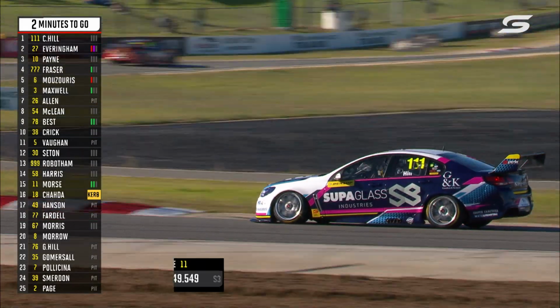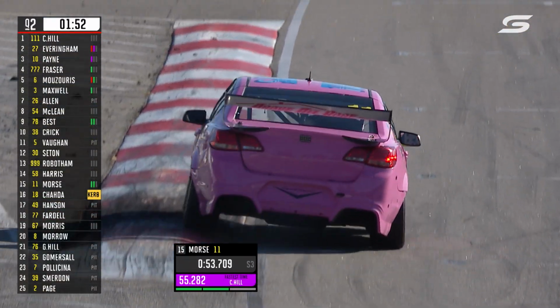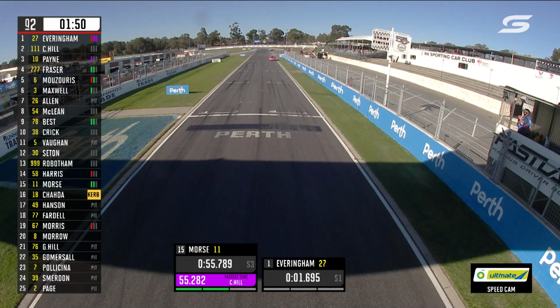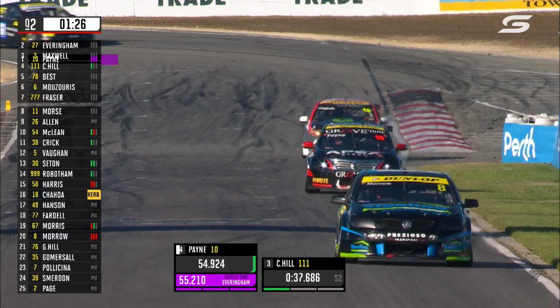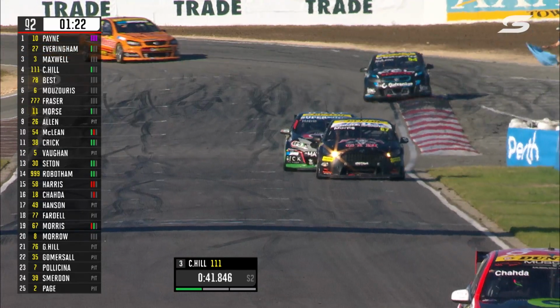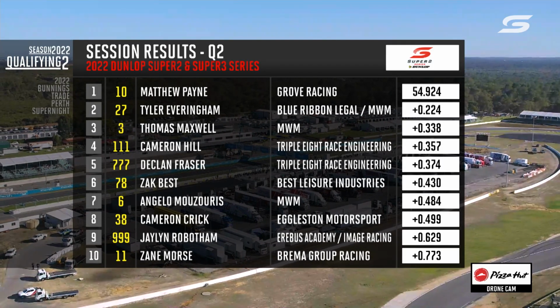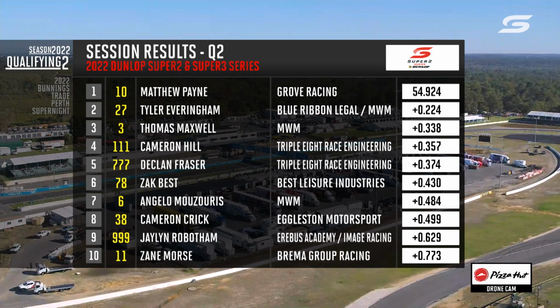He's now gone fastest to the end of the second sector. Here's Zane Morse coming to finish his lap. Currently 15th. He improves to 7th. Runs the car beautifully off the final corner. 54.9. It's our first 54 for our Dunlop Series this weekend. Tyler Everingham, another solid job. Thomas Maxwell is doing a really good job. Yep, very, very solid job.